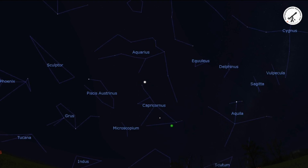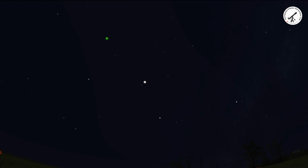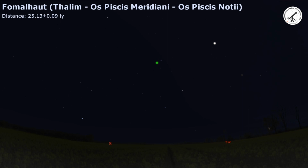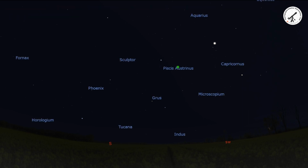At this time, above Capricorn, you've got the constellation of Aquarius, and above it, you've got the constellation of Pisces, but none of these constellations are made up of any bright stars, so it's hard to spot them. Slowly moving towards the south, in the south of southwest, you've got the bright star Fomalhaut shining from a distance of 25 light years in the constellation of Pisces Austrinus.